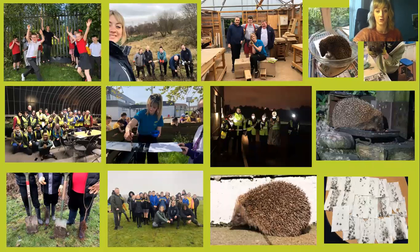So to HogWatch Scotland. The photos here show the many very wonderful outcomes that we get to deliver on this project, from working with schools to adult volunteers, training courses, different surveys using mammal footprint tunnels, taking teams of volunteers out at all times through the night to survey for hedgehogs.